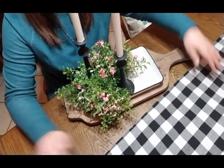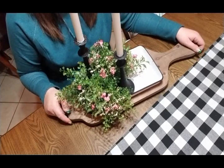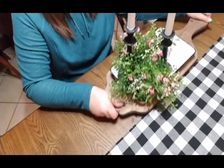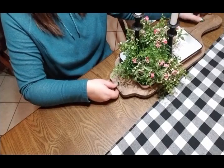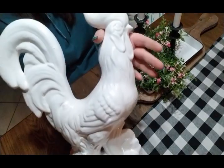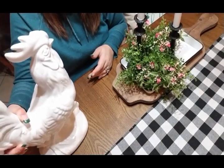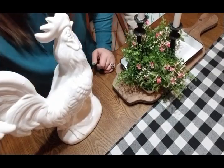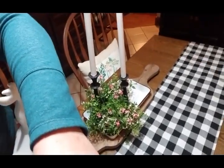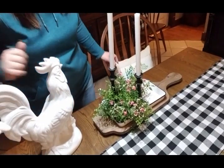And as you can see, I got my buffalo plaid table runner, bought this back in fall. So I've actually used it fall, Christmas, and now I'm just gonna use it in my everyday. So I want this to sit. Trying to decide. I broke out my little white rooster. I finally get to use it. I spray painted it and then I just stuck it in the bedroom and I hadn't got to mess with it. So I want to group this together with, let me get you guys turned here, I'm going to group that together with my little centerpiece over here.